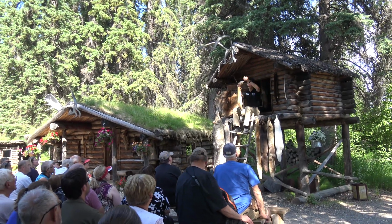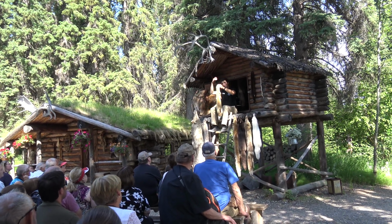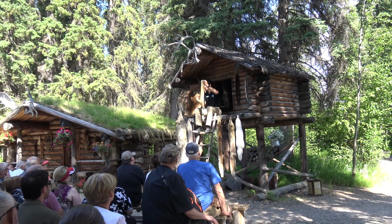This next one is the marten. It would take 3 of these to make a nice warm winter hat. One across the top of the head and one across each ear. The tails were left on for decoration.